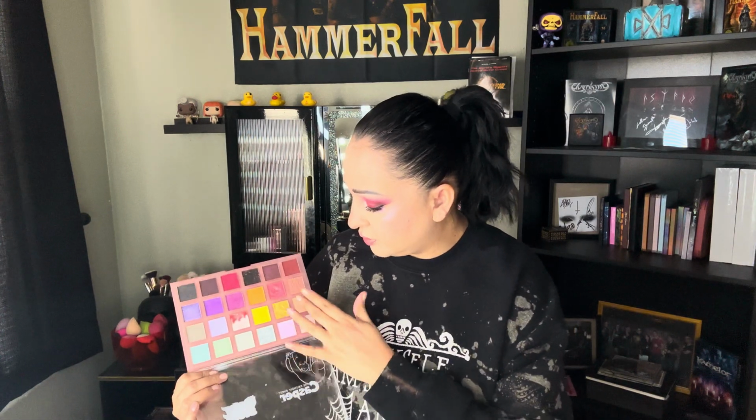The pastels I feel like are gonna be good to blend everything out. I feel like there's a good, decent brow bone shade. This did a really good job in the brow bone. I felt like it actually worked at making the blush really nice too. It worked as a good blush, so I'm very impressed.